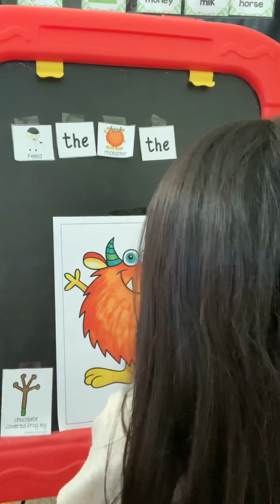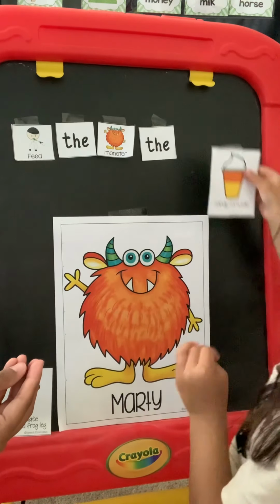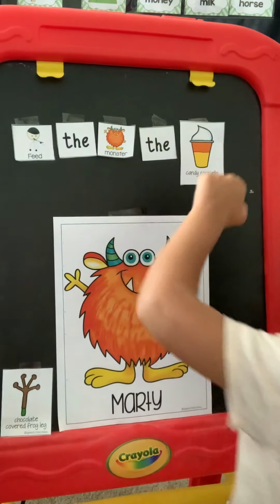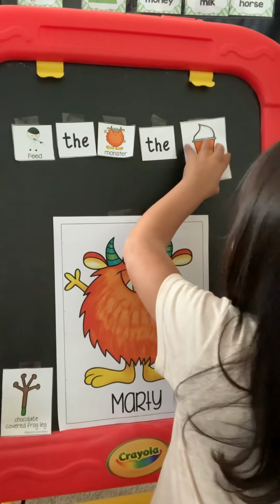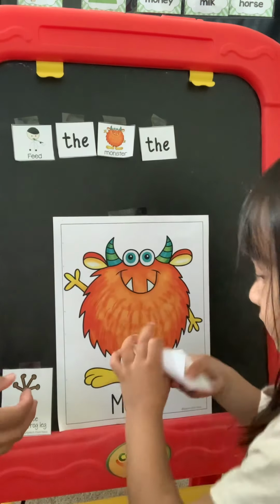What is that? That is some candy corn jello. Ooh. All right, can we read it? Candy corn jello. Ooh, yummy. I love that. It is super tasty. Yay, what else can you feed Marty?